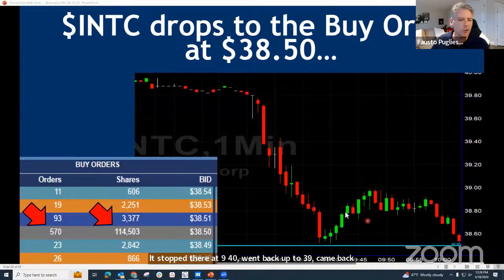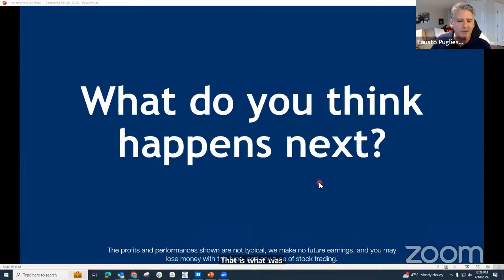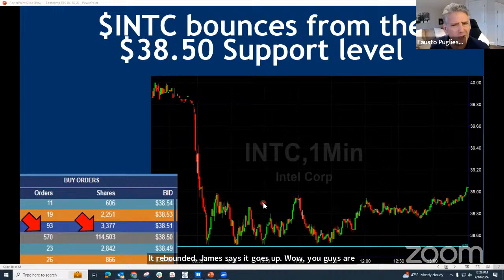I mean, in the past 30 minutes, that is the only thing that was holding it from going lower. What do you think happens next, everybody? Let's see. What do you think happened next? Tom says it bounced. Okay. It rebounded. James says it goes up. Wow, you guys are pretty smart. Did that seem difficult? Was that hard? Look how you guys are answering that question.